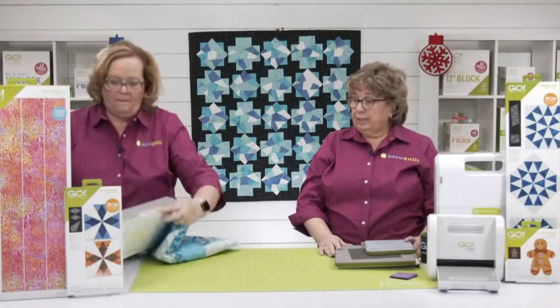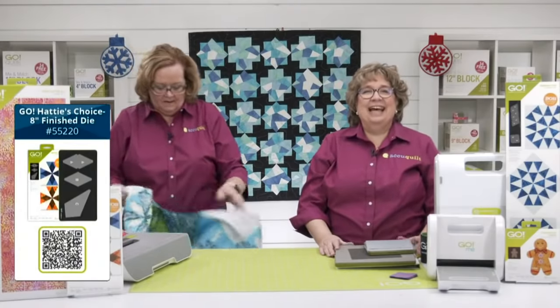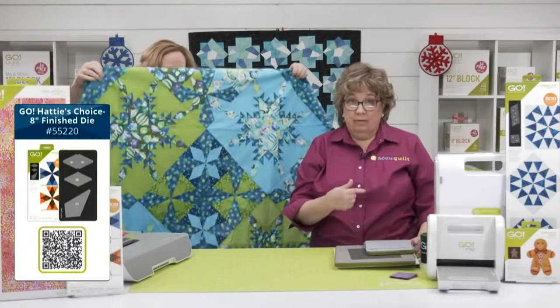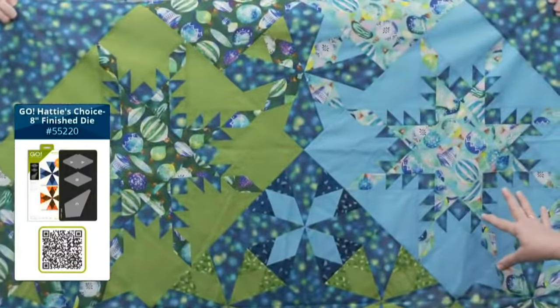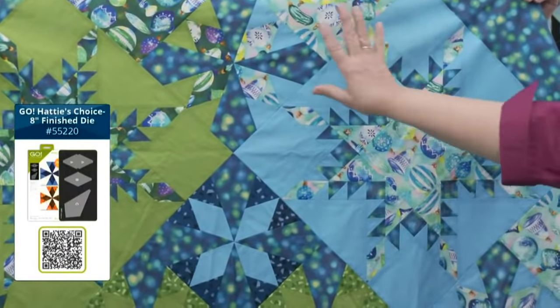All right, so Joy showed us one of her UFOs that uses one of my favorite dyes. This was genius. She used Hattie's Choice, which I love, and our new Go Feathered Star. And this is so fun because this is Christmas fabric, but it doesn't look like standard Christmas fabric. It's all in those fun blues and greens.